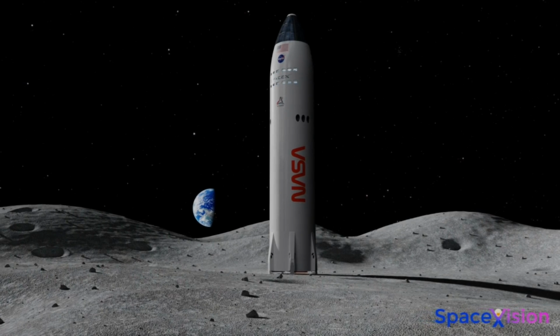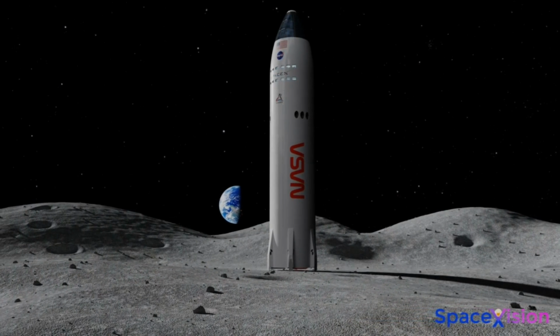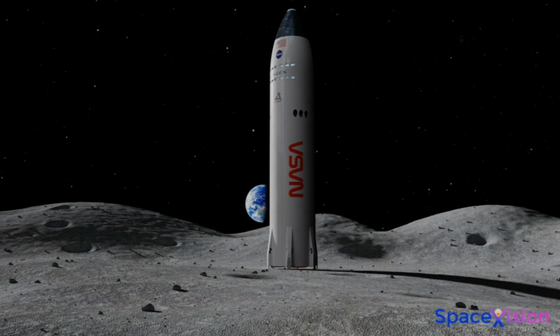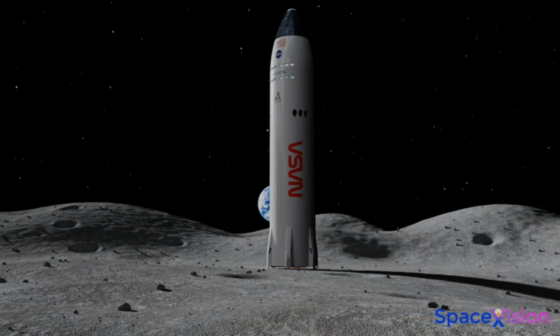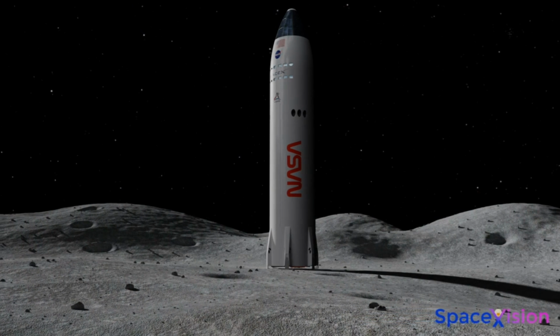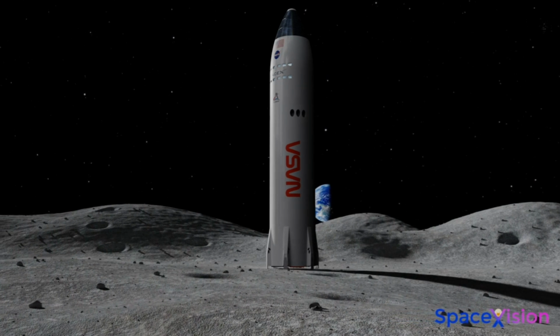Well, not exactly, because for all of its capabilities, there are things the Lunar Starship simply cannot do that a traditional lander can. So what does this mean? Does this mean that we're stuck with a Blue Origin monstrosity, or is there another choice? Well, we're gonna find out in just a few moments.